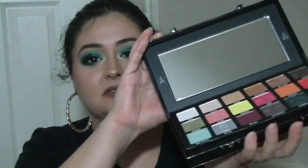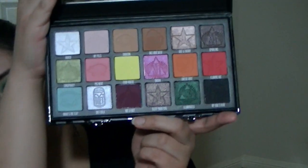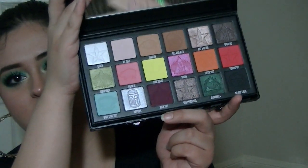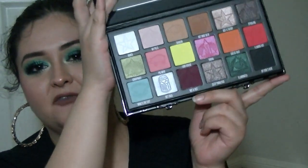The Big Conspiracy palette. Nothing revolutionary about me saying that I'm gonna keep this palette. It's a stunning, stunning, stunning palette. I guess I still had the plastic in here. I love the colors in here. I've played a little bit around with the formula and it goes with every experience that I have with Jeffree Star Cosmetics eyeshadows. It's been lovely, so she's staying.